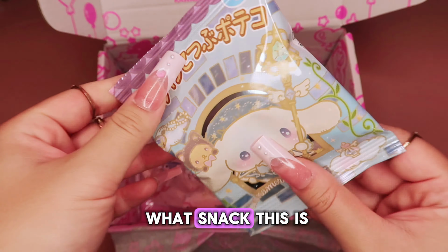I also got another pouch, but this one is bigger, so you can use it for makeup or travel items. It has a Kuromi My Melody print. For the final two items, I got some hair clips and a cute little bag charm.